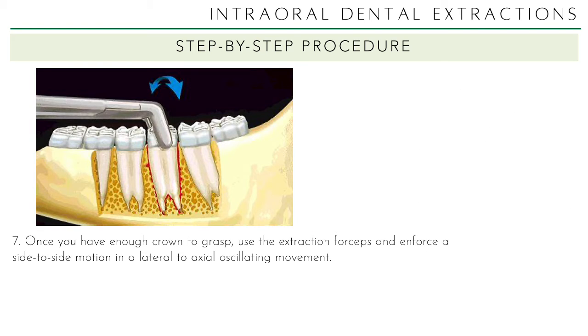Right? Number 7. Once you have enough crown to grasp, okay, you've separated it from the distal tooth, from the rostral tooth, and from the gums right here, now you could use your extraction forceps. Okay? This one is a two-pronged one. You could start with that, especially if the tooth is quite small. You could start with a four-pronged if it's a big crown, right? And then you enforce a side-to-side motion, right? There is a video 2 slides away, right? Basically, you're moving the forceps side-to-side, from the lateral to the medial aspect of the teeth in oscillating movement. Continuously. As if you're twisting the forceps.